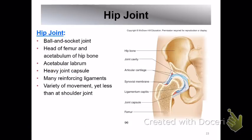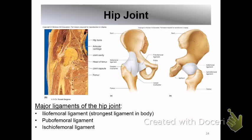Man, lots of people have hip problems, right? And so I really think you know all of that. Ball and socket, that's kind of obvious. Head of the femur fits into the acetabulum. The acetabulum, right, that's the cavity for the hip. Okay, major ligaments of the hip. Take a second, look at all these.